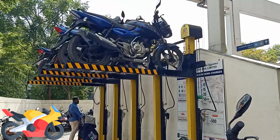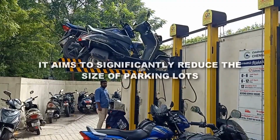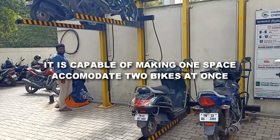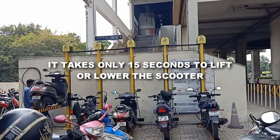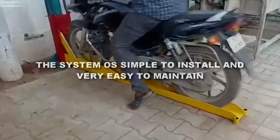7. S-Park 2-wheeler multi-parking system. This system comes in handy in places where motorcycles and scooters are especially popular. It aims to significantly reduce the size of parking lots and is capable of making one space accommodate 2 bikes at once. It takes only 15 seconds to lift or lower the scooter. The system is simple to install and very easy to maintain.